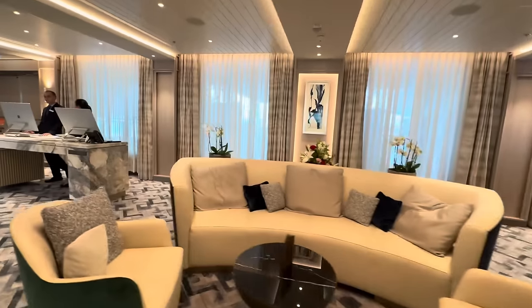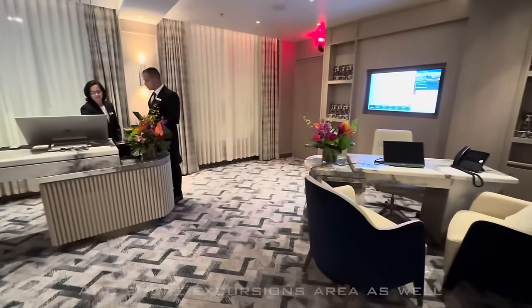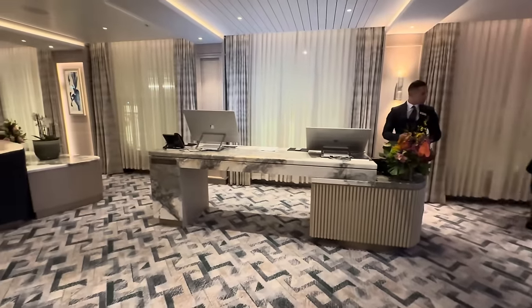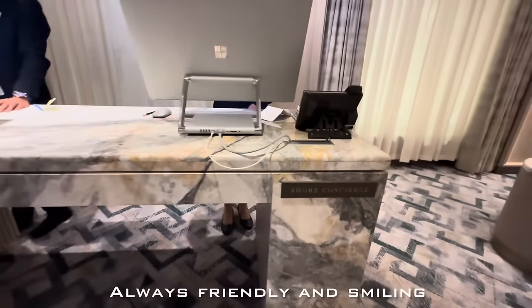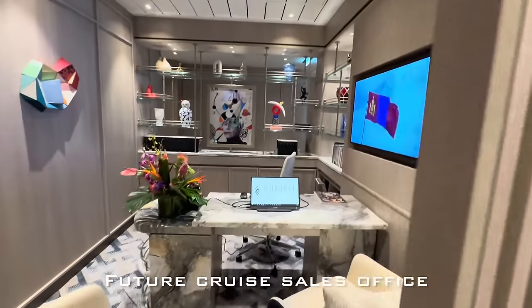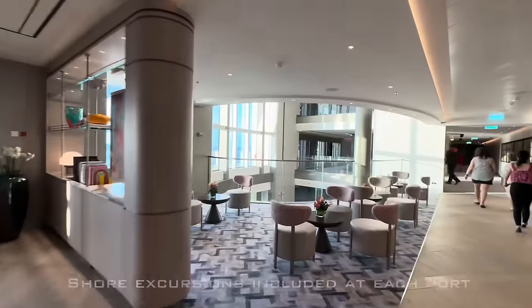This is the guest services area and the shore excursions area where they'll help you if you are experiencing something that needs to be addressed. Or of course, if you want to change up your shore excursion that you may have already prearranged. I love that Silversea is all inclusive and they have included shore excursions at every single port of visit in your cruise fare.